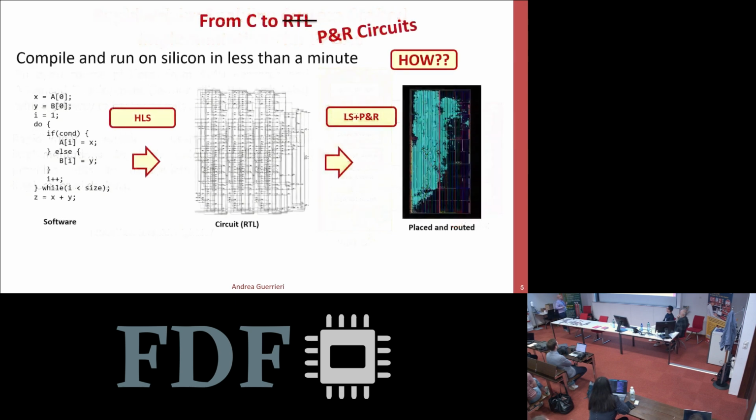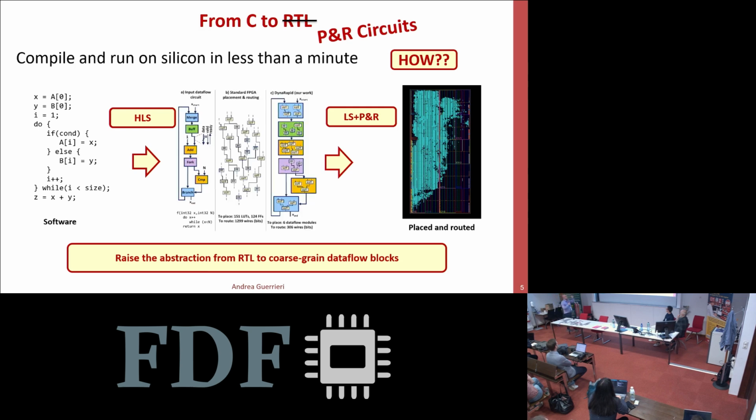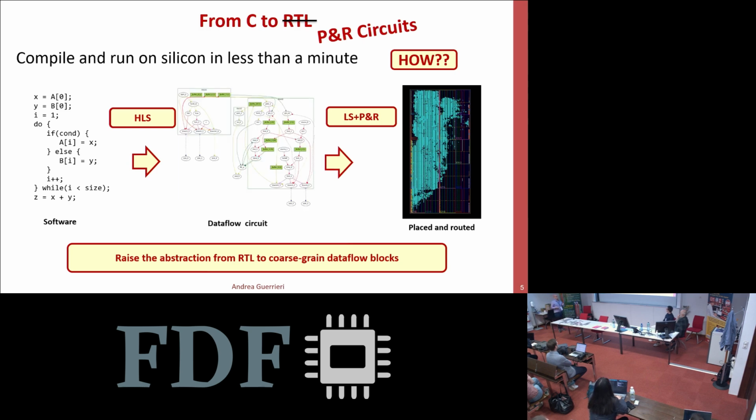Now, let's come back to the original problem. I want to compile and be able to run on silicon in less than a minute. How can I do that? The main idea I had a few years ago is to try to raise the abstraction from RTL to coarse-grain, dataflow blocks. So instead of flattening my hierarchy and trying to place and route small lookup tables and flip-flops, I want to preserve my hierarchy and simplify the placement and routing problem. So my intermediate representation is no longer RTL, but a dataflow circuit.